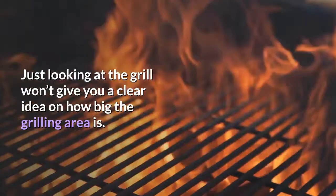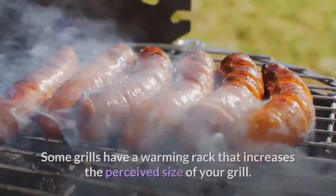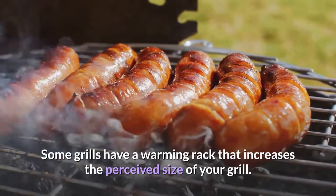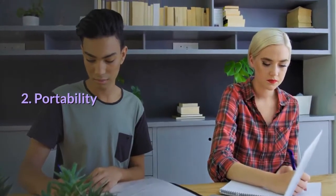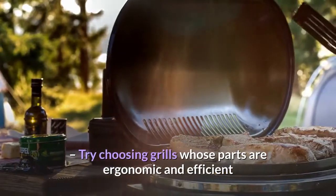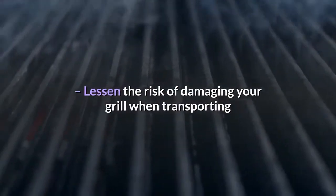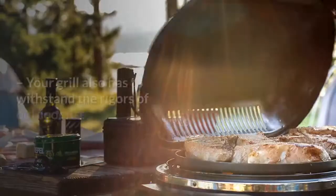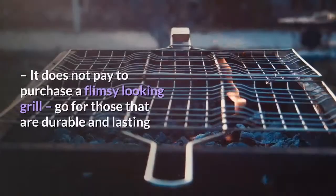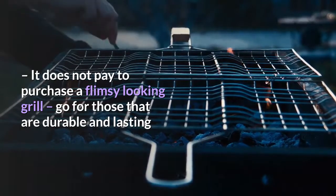Just looking at the grill won't give you a clear idea of how big the grilling area is. Some grills have a warming rack that increases the perceived size of your grill. 2. Portability. Get grills that have wheels. Try choosing grills whose parts are ergonomic and efficient. Lessen the risk of damaging your grill when transporting. Your grill also has to withstand the rigors of outdoor use. It does not pay to purchase a flimsy-looking grill, go for those that are durable and lasting.